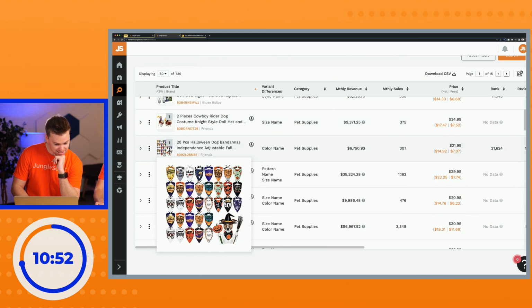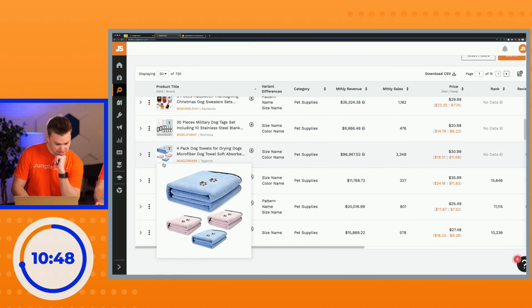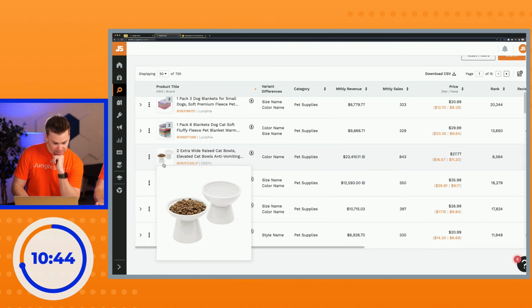Light bulbs we don't want to sell. Light bulbs, breakable. Very breakable. We already sell basically a pee pad, so we don't need to look at that. Maybe we do look at these bowls here.